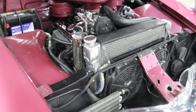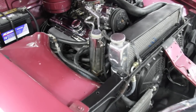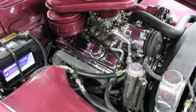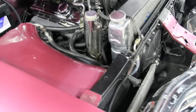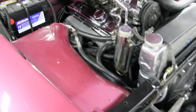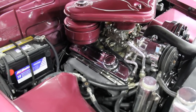We've got a polished aluminum radiator in it, power steering, power brakes. Car's all set up. We've got electric fans up front here. We've got a trans cooler. Looks like a brand new Delco battery. Firewall's all painted. Inner fender's painted to match the car. Underneath side of the hood painted. This thing is just all set up, ready to go.